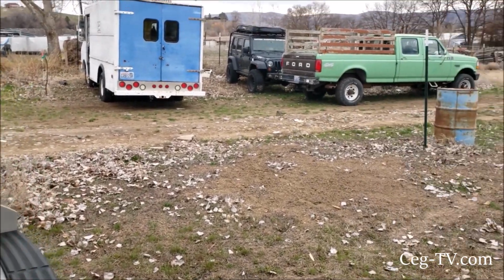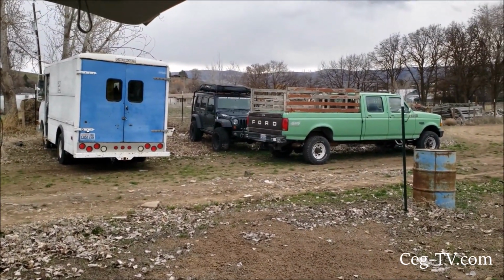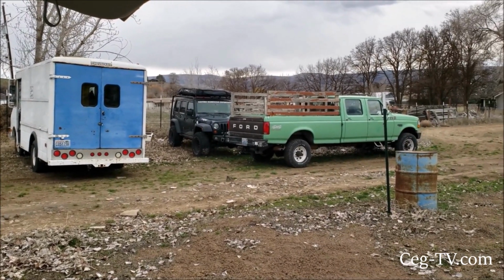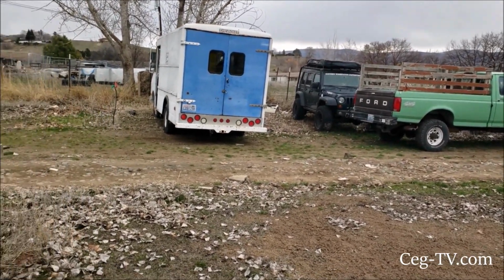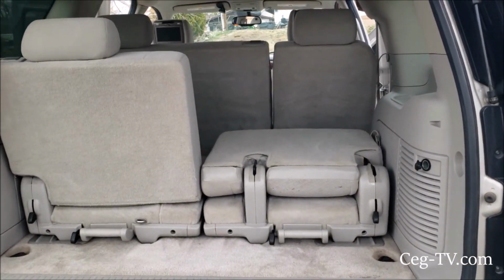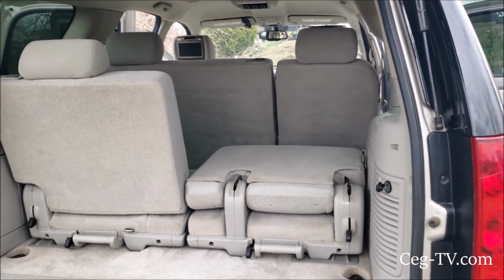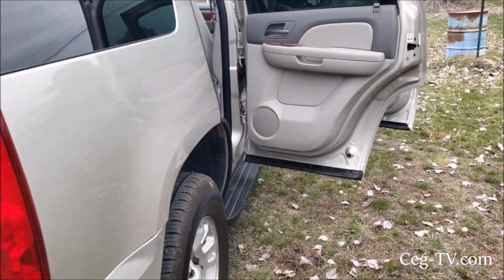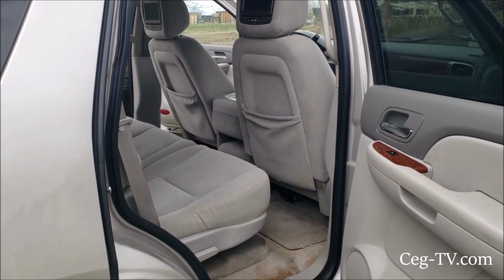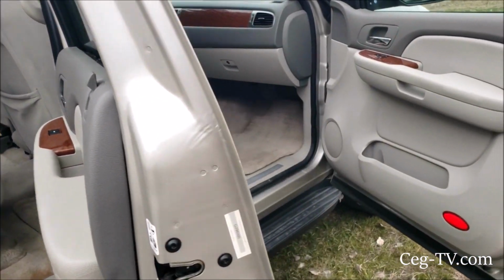It's going to be replacing the JKU Rubicon. There's plenty of seats for the family and the grandkids too. Probably mainly me and my dog Shelby, family dog.